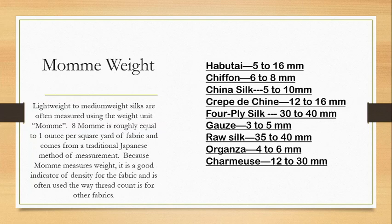So a lot of times when we use mame weight in advertising and things like that, it's used like thread count is here. If you go and get cotton bedding, you'll see it's a 600 thread count, and so on and so forth. If you go and get silk sheets, especially silk produced in Asia, they might say it's a 10 mame weight.